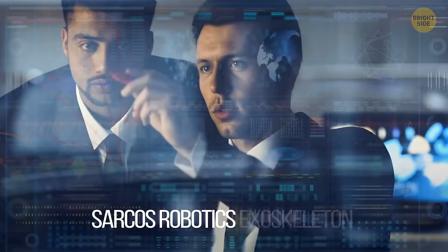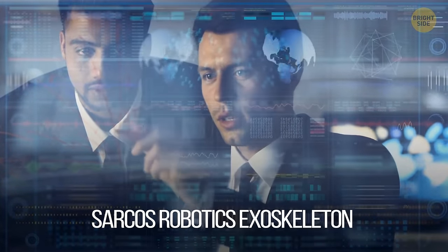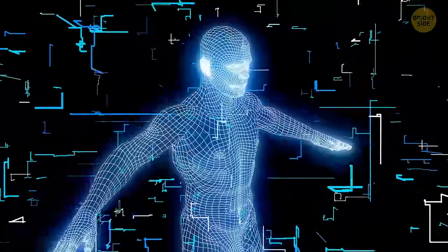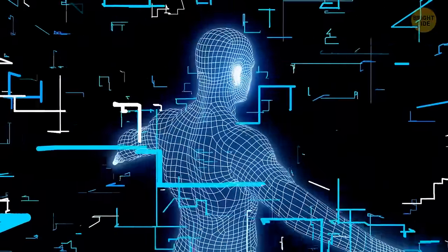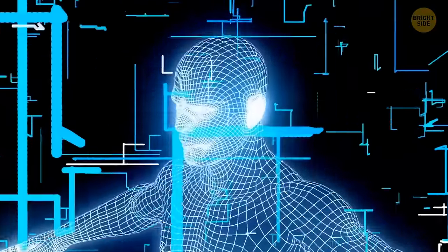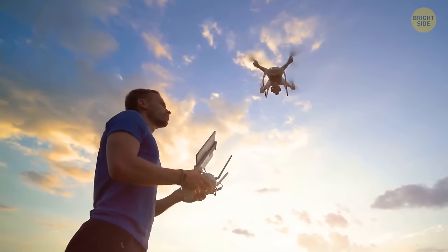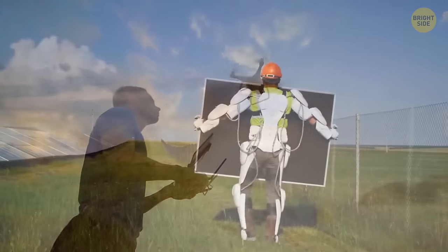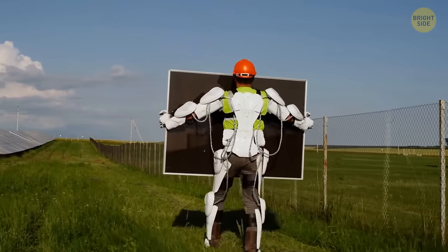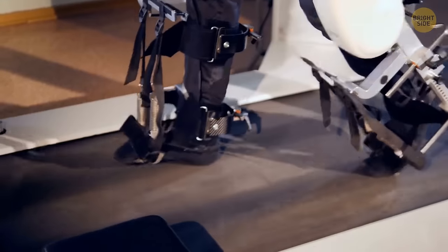Sarcos Robotics Exoskeleton makes the operator 20 times stronger, reduces the likelihood of injury, and doesn't restrain movement. This model is just one of many examples. In the near future, these mechanisms will appear on the streets and will become as familiar as flying drones or hoverboards. In such a suit, you can both rescue people and lift a fridge upstairs alone. But the armor seems incomplete if it can't fly.